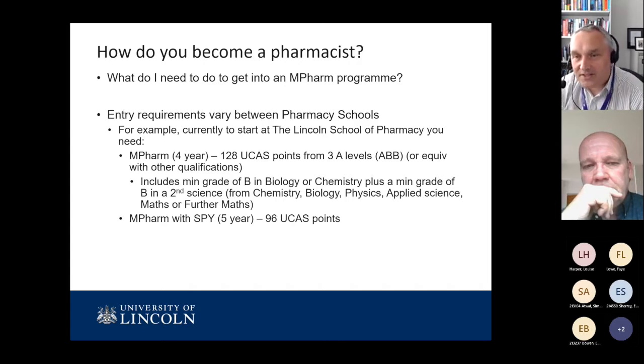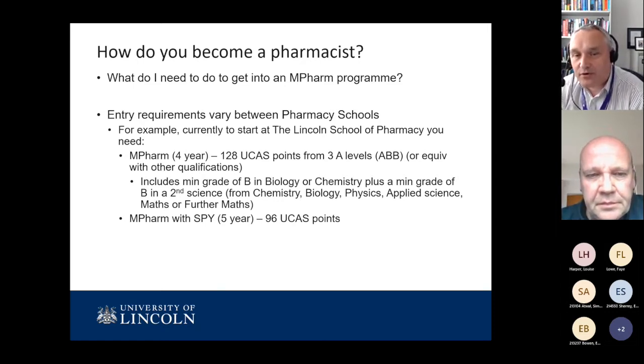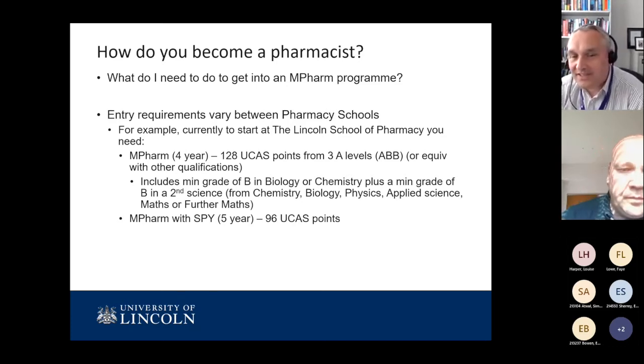The School of Pharmacy at Lincoln is also one of, there's not many schools of pharmacy that have this type of program, but we have what we call the MPharm with SPY, which is a science preparatory year. And this is to allow students who maybe haven't done the prerequisite science subjects at A level, or maybe got slightly lower UCAS points when they get their results, to do an additional year, a science preparatory year.